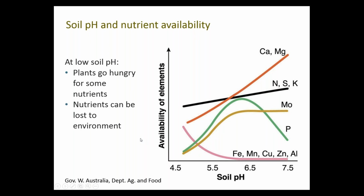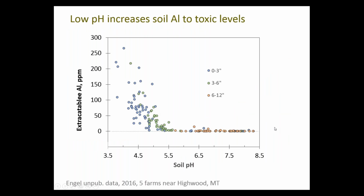Nutrients can be lost to the environment at low soil pH, and aluminum, magnesium, manganese, and other metals, their availability goes up to the point that we can actually see toxicity. The most toxic of these metals seems to be aluminum, followed by manganese.